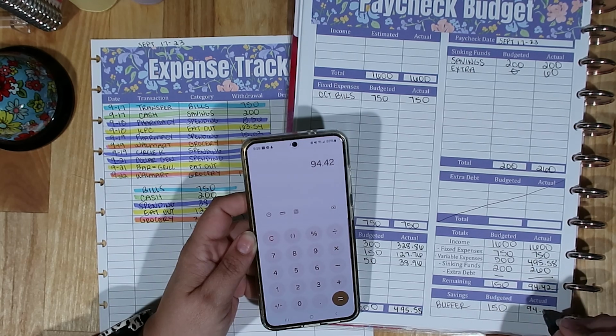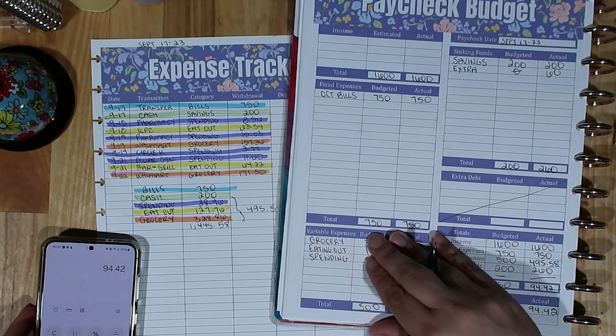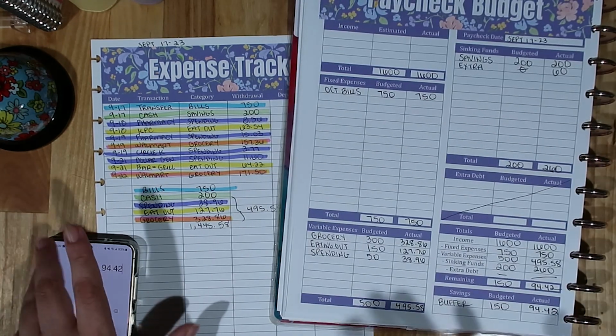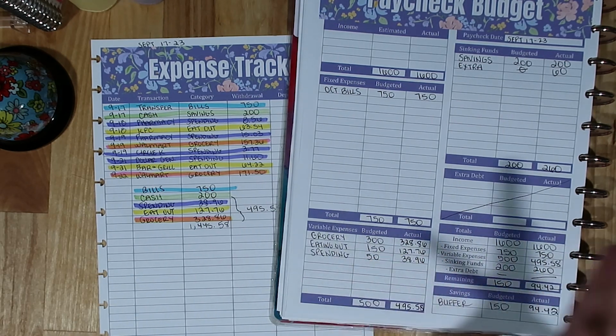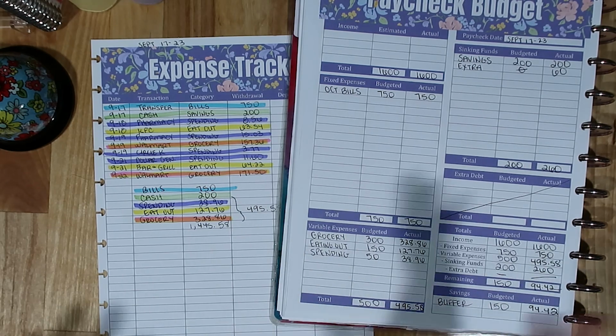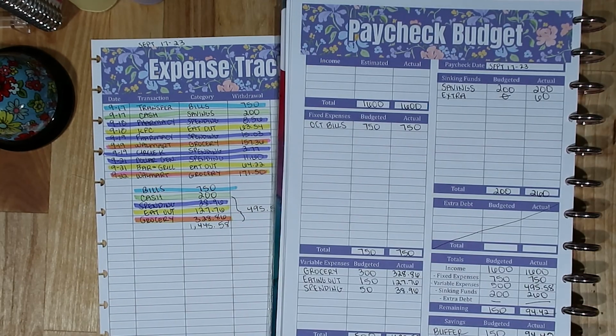So that's still not bad. And we also have the money left from the buffer from last week, which was quite a bit. So that's why I don't really feel too guilty about it. I don't carry the buffer amount over week to week here in this budgeted amount. I just kind of let it build up each week. And then at the end of the month, I move it to long-term savings, whatever's left.